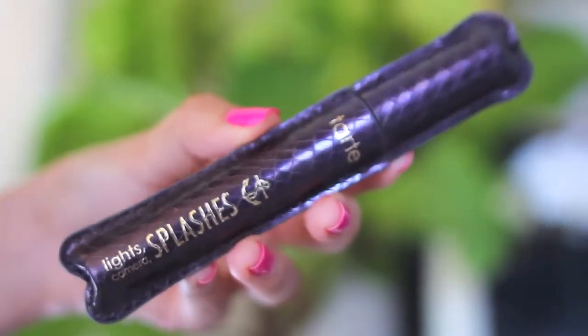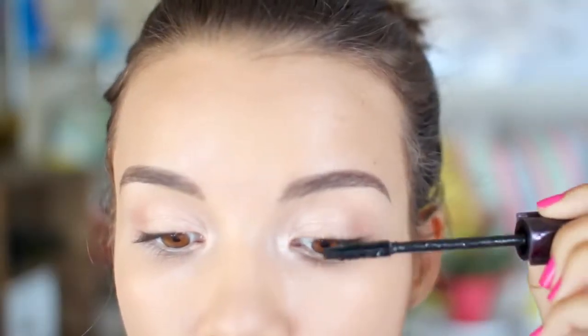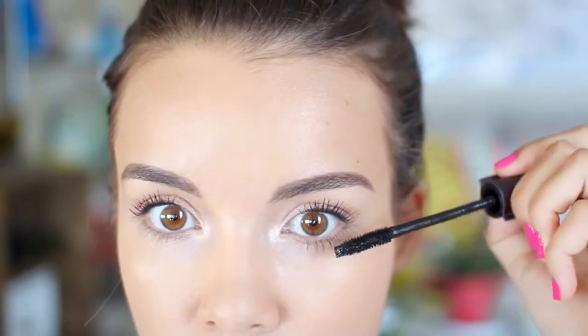And I'm just lining the upper inner rims of my eyes and following up with the Tarte Lights Camera Splashes waterproof mascara, which is, yep, you guessed it, a fave, which is why I keep using it and talking about it in my videos. And I'm also putting this on my lower lashes as well.